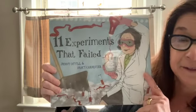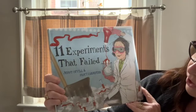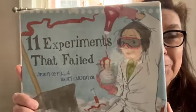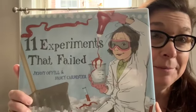And even though it sounds really technical, the book we're going to use today to learn about the scientific method is called 11 Experiments That Failed. It is written by Jenny Offel and illustrated by Nancy Carpenter. And it's just a very fun and silly book. There's really not a lot of science in this book, but we'll learn about the scientific method, and then we're going to conduct a little experiment with some gummy bears.